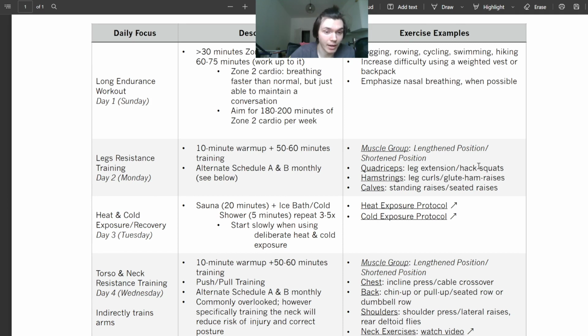Legs resistance training, which is on day 2, which by the way is Monday. I didn't mention that. The first day is Sunday, so he starts on a Sunday. 10-minute warm-up plus 50 to 60 minutes training. Alternate schedule A and B monthly, see below. Muscle group, lengthen position and shorten position, quadriceps, hamstrings, and calves.